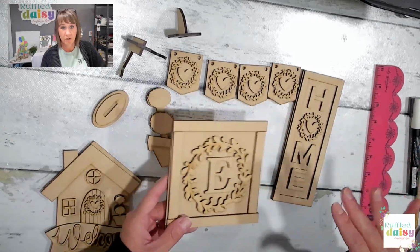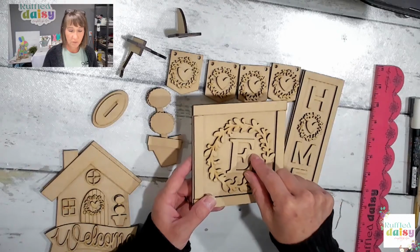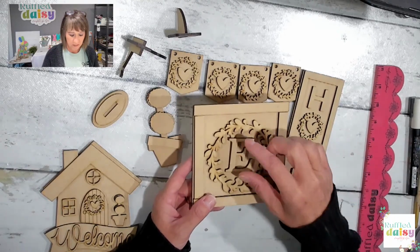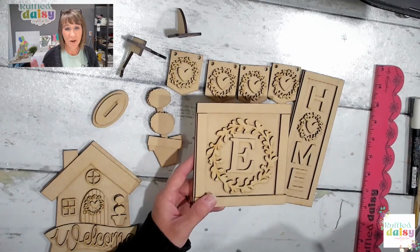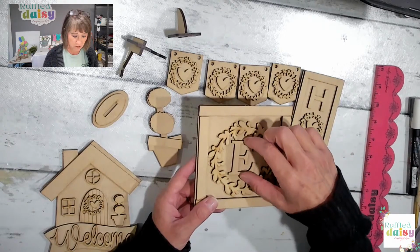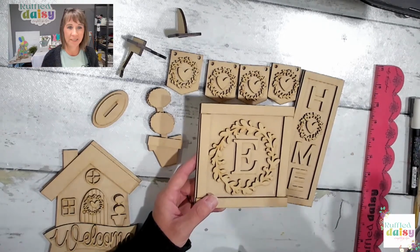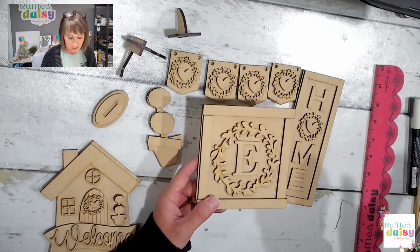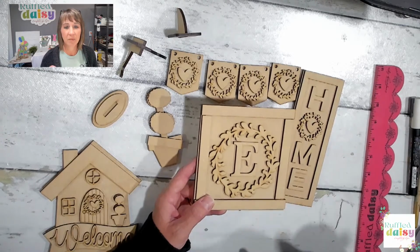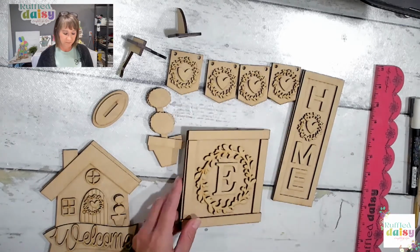Make sure when you check out with this collection, this item, you put in what monogram you want, okay? It's probably not going to be an issue because I don't think it'll let you check out until you pick a monogram, but if something goes wrong and it does let you check out without selecting a monogram, let me know because I'll have to fix that. But I'm pretty sure you have to select that before it lets you go any further.